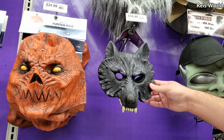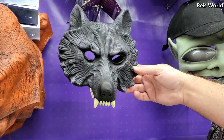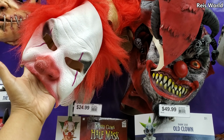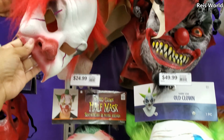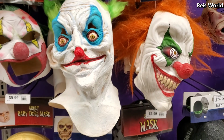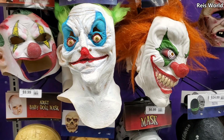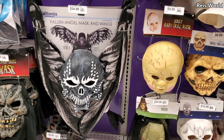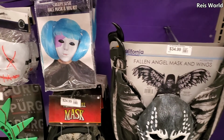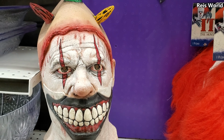Oh, look at that. That looks like the mask Geralt wore to the masquerade in The Witcher 3. It's another Zagone Studios for 50. It's kind of freaky looking actually. Yeah, it is. I kind of want to put one on. I want to buy one. Oh, look at that. Fallen angel. No, that's neat. Huh. Hey, she has my hair. We have Twisty for 50.